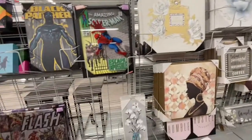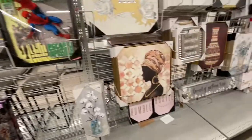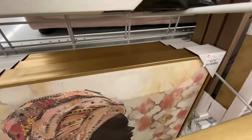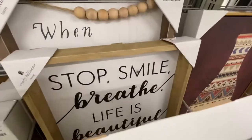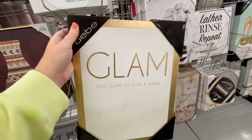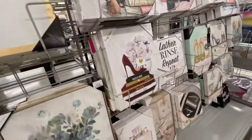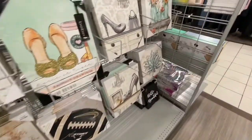And they have these picture frames, and this is the kind of wall art I was wanting to look at for a room, like a bedroom, because they're smaller sizes. I like this one. I like the fashion ones, like the ones with the books and the perfume and the shoes on them.